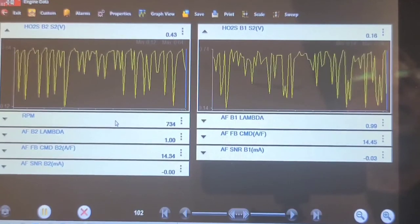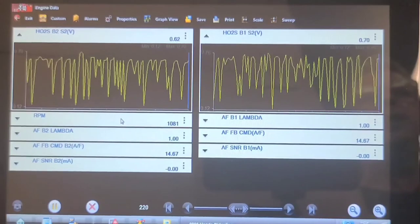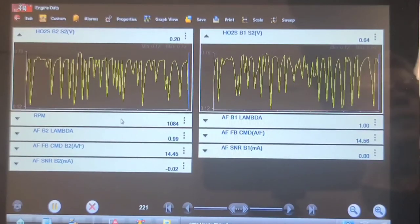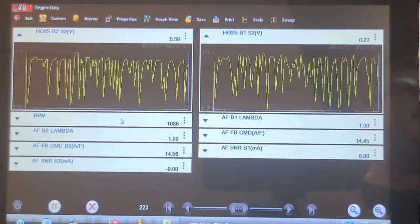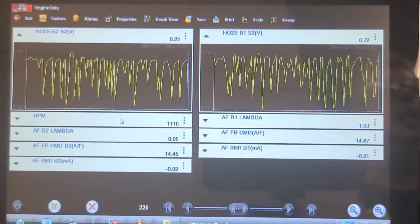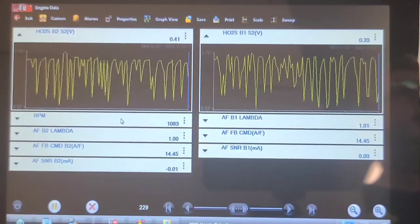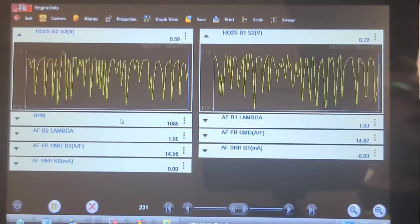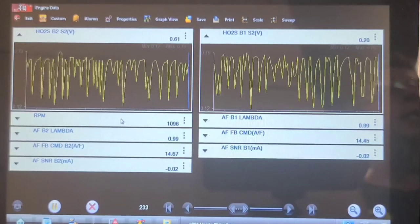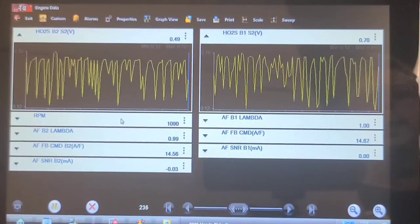I'll run it at fast idle and see how it is. So there's the post-catalyst O2 sensor activity after running for about 5 minutes at 1100 RPM roughly. And you can see they're both switching back and forth as if the catalyst is non-existent. So both catalysts are compromised for sure. I'm sure in a couple of drive cycles we'll be back to that P0420.